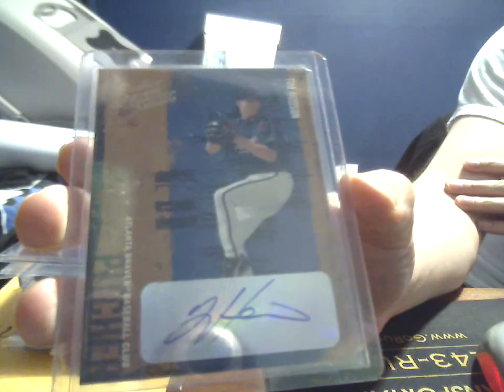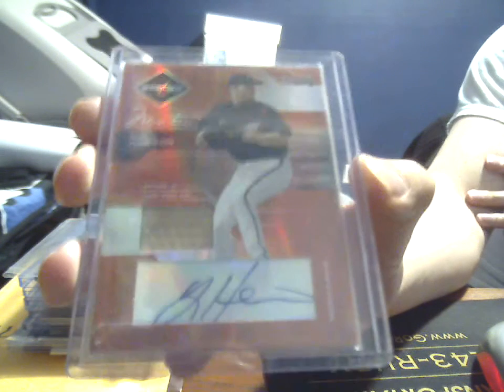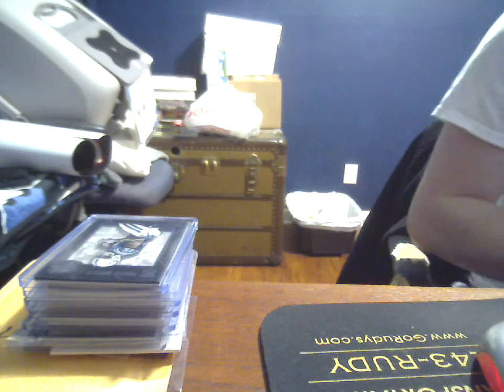So, solid card that he probably could have sold on its own, but he decided to gift it to me along with these here. So we've got a 2005 Donruss Leather and Lumber Auto, 21 of 25. And one of these copper-toned parallel 2005 Limited Monikers Bat Auto, 6 of 10. So very kind of him to throw that in as a freebie.